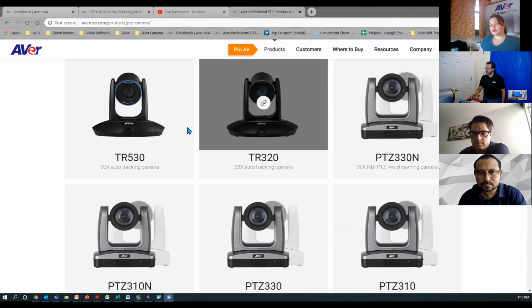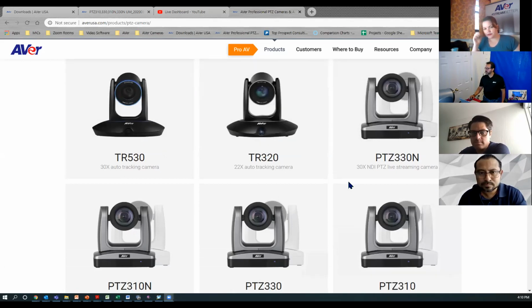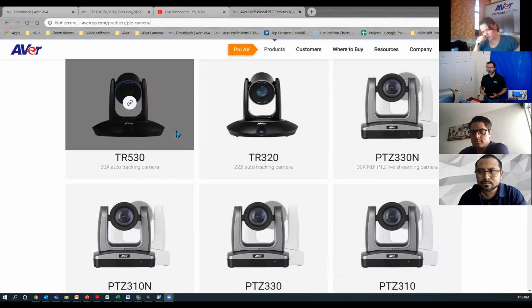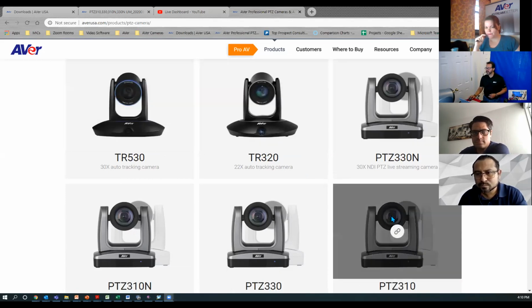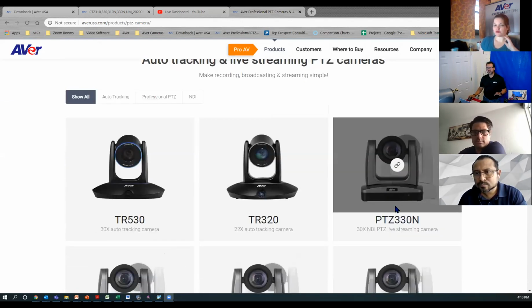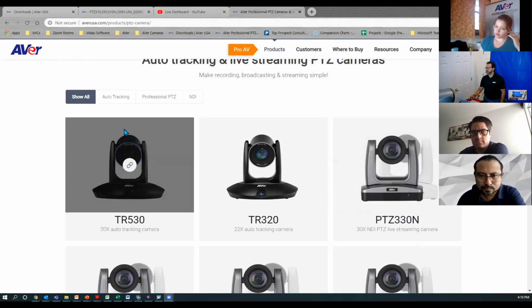The TR series, all those cameras have the tracking. I just wanted to make sure you had a pretty good understanding of our products. But these two, the 320 and the 530, offer the more fluid tracking. Okay, these TR series. The TR series, yep. PTZ offers what I consider a basic tracking. It's essentially the camera going from one preset to another as you define, either 2, 3, or 4 blocks. But I'll show you some of that in the TR530 that I have set up here.